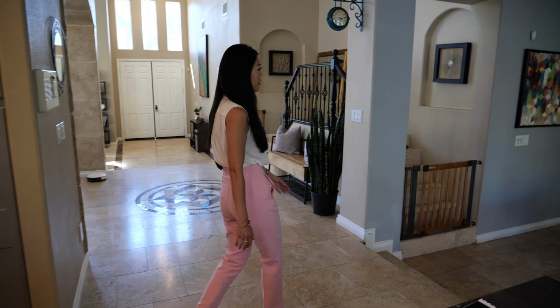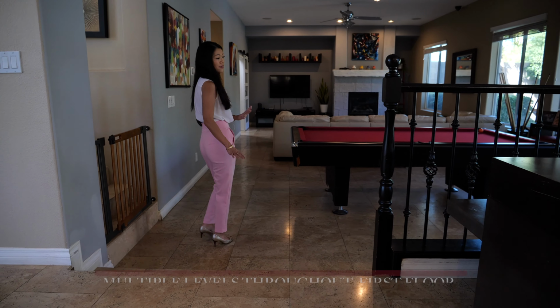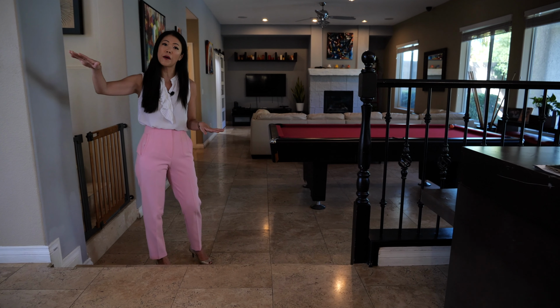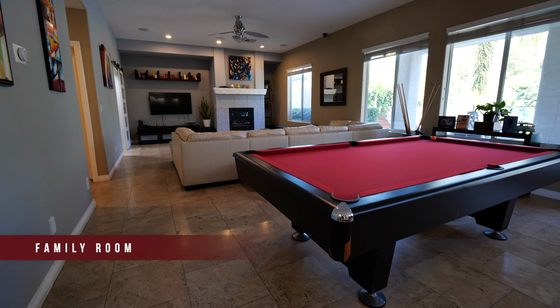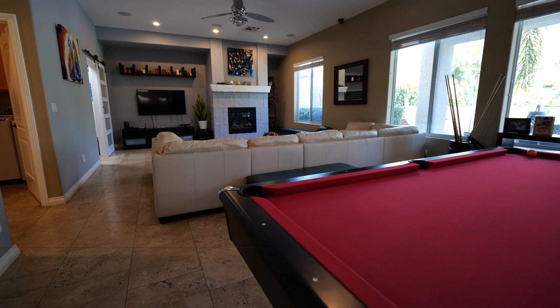So moving down to this level, actually you have a two-step down. So it's nice that this house has some elevation that they play around with. Coming from the entrance, you step up into the formal dining, and then now from the kitchen area, you're gonna step down into this gaming area, this big family room living area that's great for entertainment and also to hang out with the whole family.